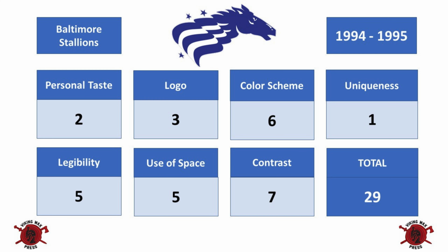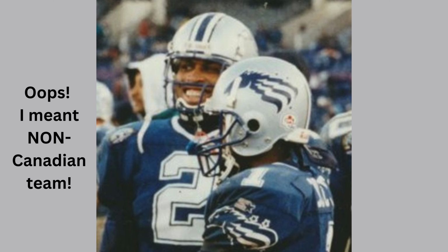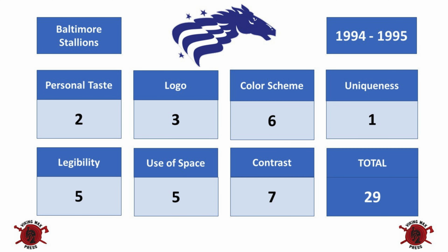In 19th place, I've got the Baltimore Stallions. They played in the CFL in 94 and 95 when the CFL was pushing southward expansion. They even won the Grey Cup in 95, the only American team ever to win it. I like the dark blue on these helmets, which really stand out on the silver base, so high marks for contrast, but the floating horse head turning into a flag isn't my favorite. 29 out of 70 for this one.